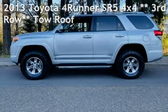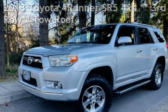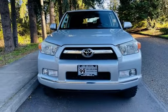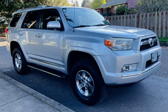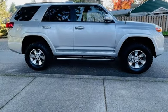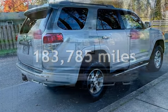Check out this pre-owned 2013 Toyota 4Runner. This 4-door SUV has a 6-cylinder, 4.0-liter V6 engine, with 4-wheel drive, and an automatic transmission. This Toyota has less than 184,000 miles on the odometer.